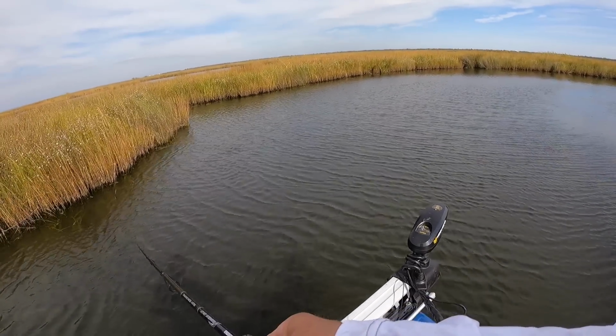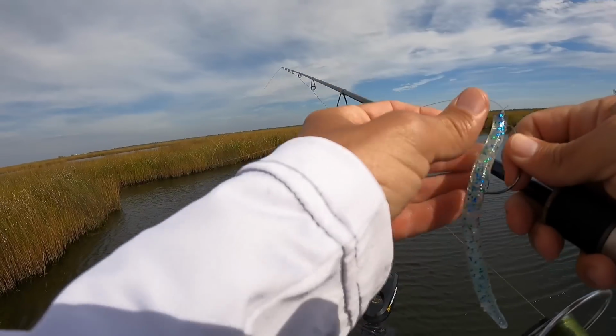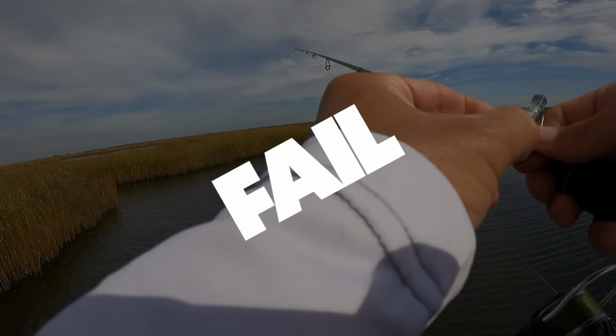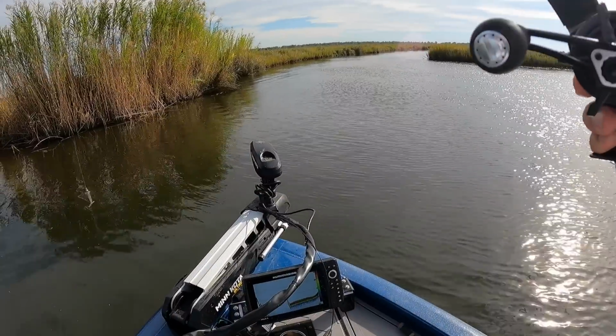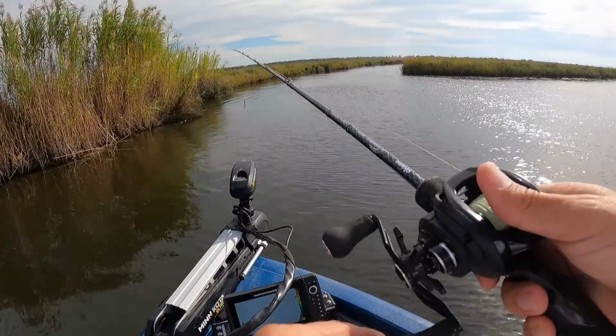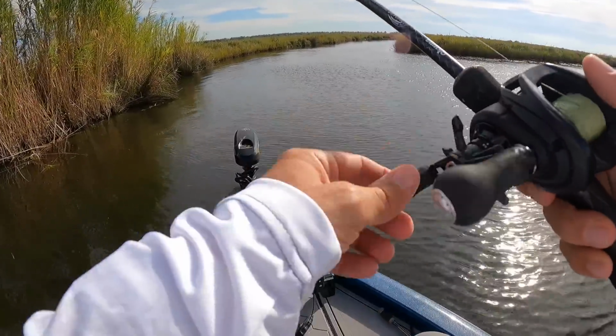Yep, there's one. There's one. Oh, I missed him. Hook never emerged. All right, bayou kind of played out, so I've moved on to another one. And I'm so optimistic I'm gonna find fish in here. It just looks so good.